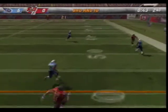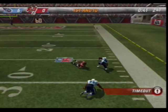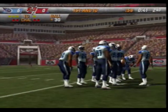Rolls right, gets rid of it. This one will be spotted at the 30-yard line. And he records his third tackle of the game.